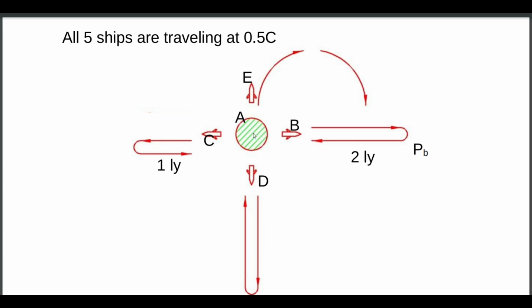So we have quintuplets, so 5 twins. We have A, who's on Earth, B, who is moving to point B, imagine that as a space station, 2 light years away and then coming back. We have D, who's doing the same thing, but perpendicular, so 2 light years this direction. We have E going in a circle, and we have C that's going to the left.